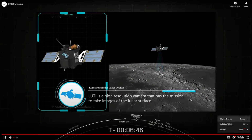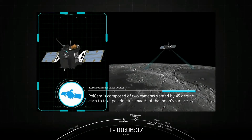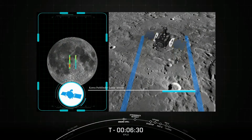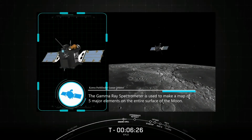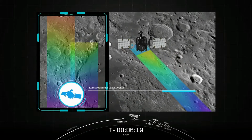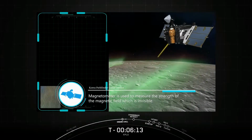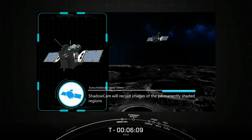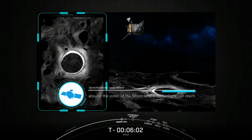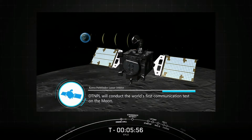LUTI is a high-resolution camera that has the mission to take images of the lunar surface. POLCAM is composed of 2 cameras slanted by 45 degrees each to take polarimetric images of Moon's surface. The Gamma Ray Spectrometer is used to make a map of 5 major elements on the entire surface of the Moon. Magnetometer is used to measure the strength of the magnetic field, which is invisible. ShadowCam will record images of the permanently shaded regions around the poles of Moon where no sunlight can reach. DTNPL will conduct the world's first communication test on the Moon.